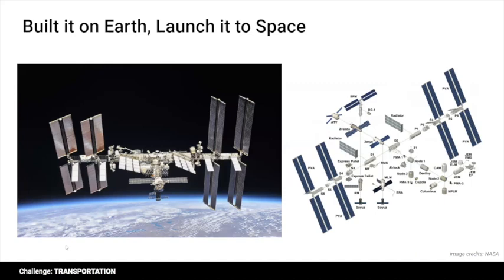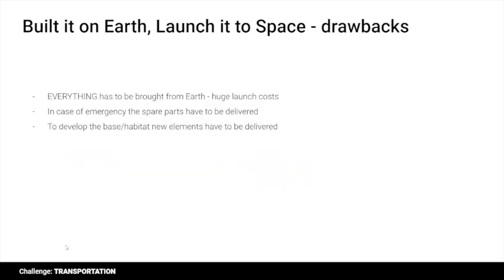There are a couple of approaches to how we can build in space. The first one is called build it on Earth, launch it to space. All of the components from which we're going to construct space habitats are built and prepared on Earth, which is very reliable. Then they're assembled directly, whether in orbit or in the future, maybe on the Moon or Mars. But there are also downsides to this approach. The biggest one is that everything we're going to use for building the habitat has to be brought from Earth, so it makes the launch costs huge. And in case of any emergency and any need for spare parts, they have to be delivered from Earth as well. Or if you want to develop the habitat or make the base bigger, then we also need supplies from Earth. So it's very dependent on transportation.